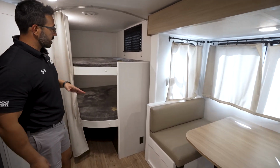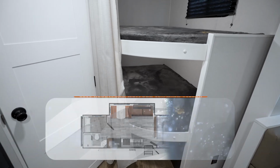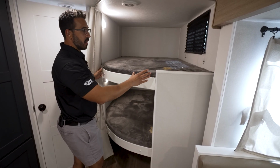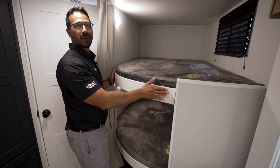Coming around to the back. Now, there actually is a slight change here. This is the very first one. This is a brand new floor plan, this Mallard Tailwind. Brand spanking new. Talking to the manufacturer about this with the radius. Unfortunately, well, I wouldn't say unfortunately. Fortunately, they're actually going away from this radius.